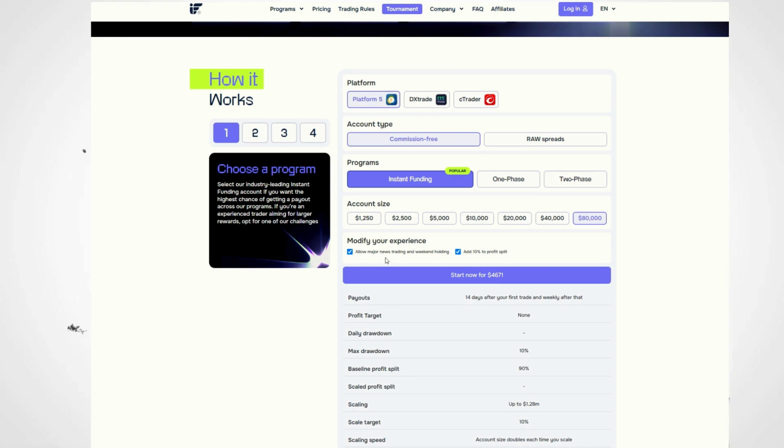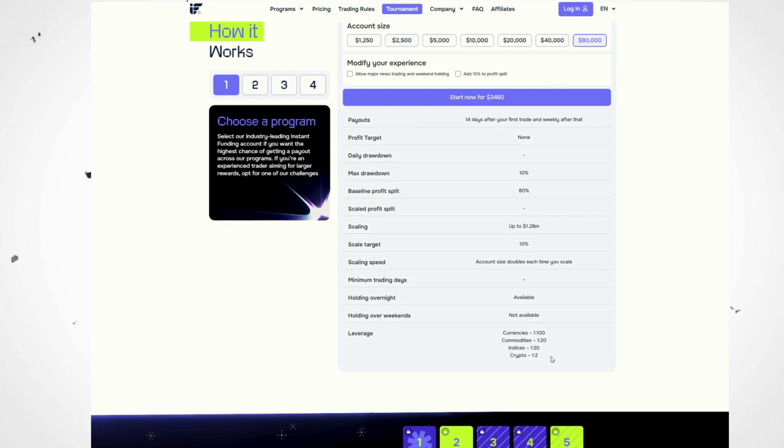If you choose major news holding, it's not necessary, because that option is for when you have to open the trade just 1 minute before the news. If you don't choose it, you can open the trade 4 or 5 minutes before. I will make a separate video about this when I get the payout. I have made about $10,000 in this, and I can withdraw it tomorrow. So let's make a video when I get the payout.